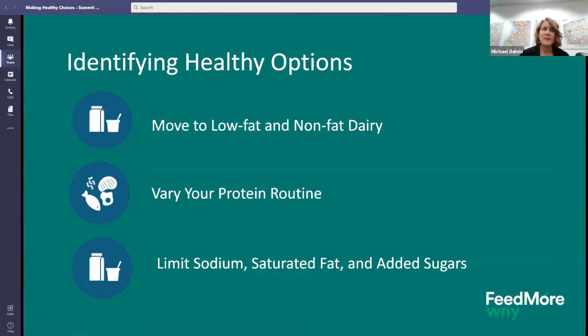The last tip from MyPlate is to just limit the sodium, saturated fat, and the added sugars that usually come with processed products. And then we want to just be limiting and reducing in our diets. So these are just general tips, but also tips that we're going to apply to the foods that we provide and offer and distribute in the recipes that we provide. We're going to kind of use these as our guiding principles.